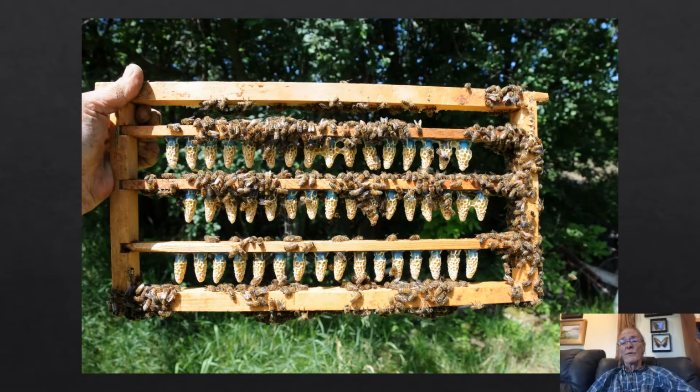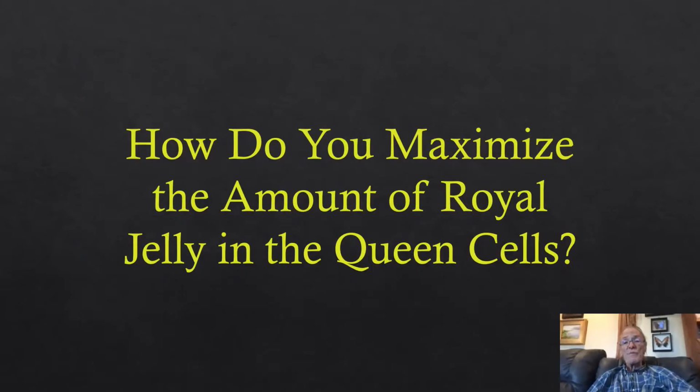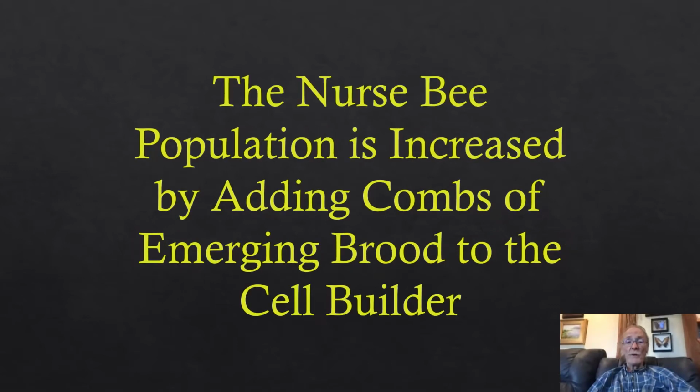And look at the cups. These aren't day 10. These are probably day 6 or something after graft, just recently sealed. When I harvest them on day 10 after grafting and put them into mating nucs, there's still jelly in those cups. So I know that those pupae had more jelly than they could ever consume, which is the whole idea.